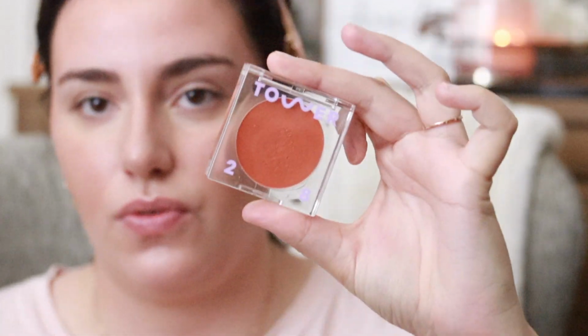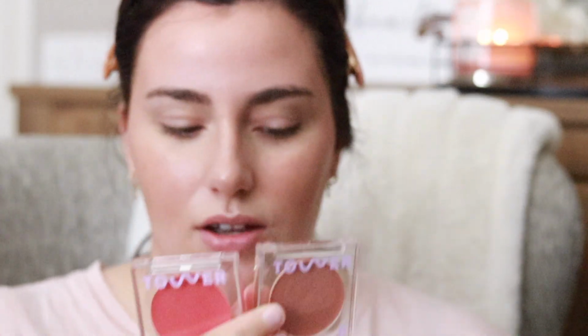So now we have a super lovely warmed up base, and next is my favorite part of any makeup look. Blush. Tower 28 released their blushes. I originally was only going to pick up Golden Hour, which is this beautiful orange shade, but these two baddies called my name as well, so I have all three. There's Happy Hour, Magic Hour, and then Golden Hour.